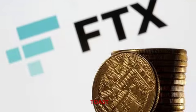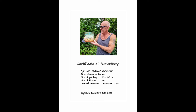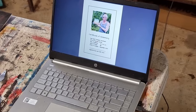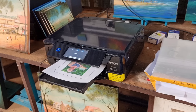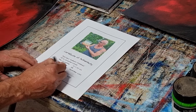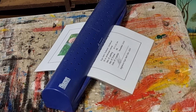So listen on if you want to know how I do it, based on all this information and 40 years of experience. I have settled for a certain type of printed, signed, and laminated COA, which has several key components that make it harder to forge. The main element is a high-quality photo of myself holding the painting. The other elements are printed text that includes name, size, medium, material, and date of creation. The last element is a handwritten signature with the exact date of the signing.